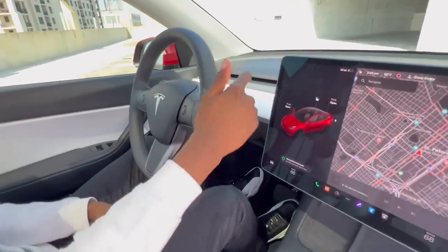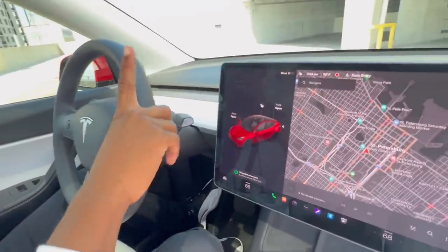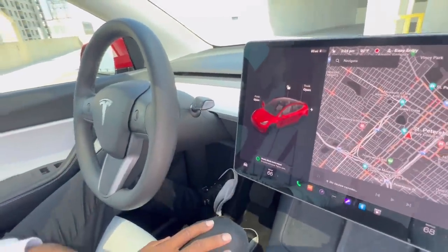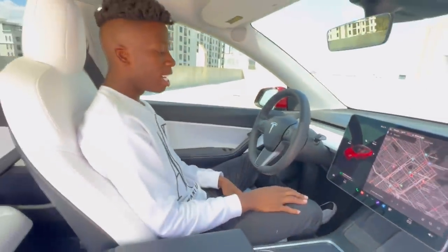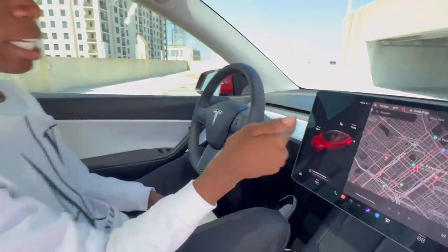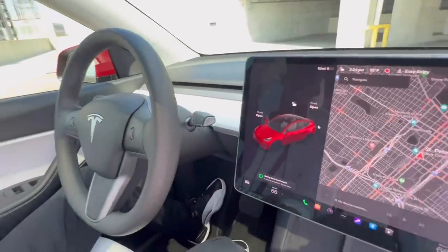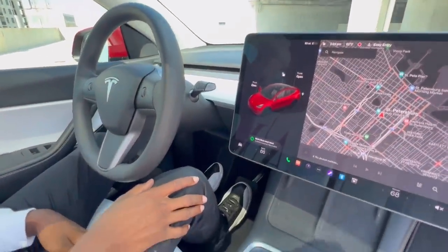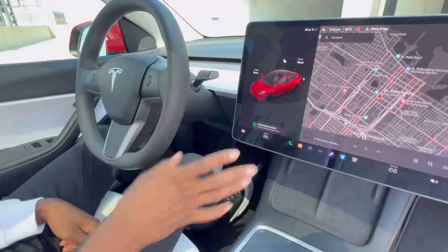And this, y'all know, this is crazy. This has park, reverse, neutral, and drive, all on one stick. To do park, you gotta press this little thing right here. It's already in park, so I can't really show y'all. To put the car in drive, you have to put your foot on the brake.